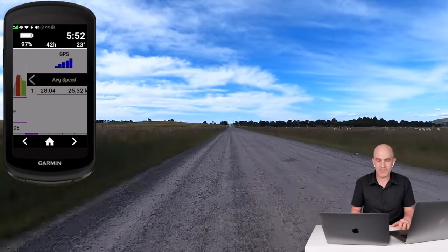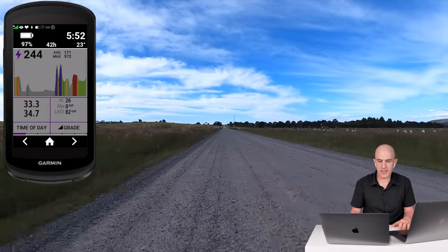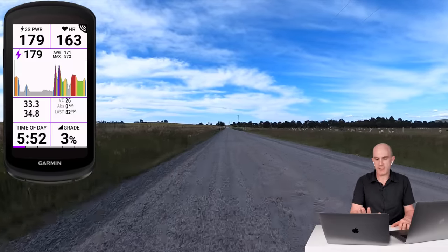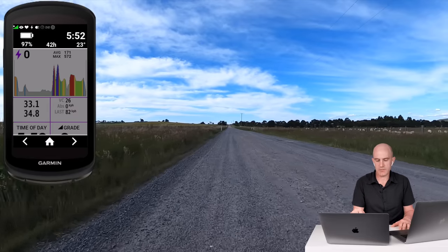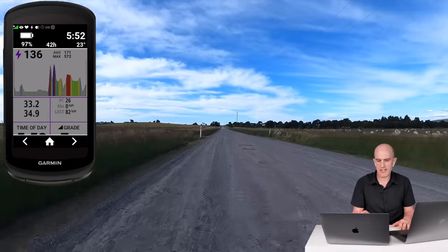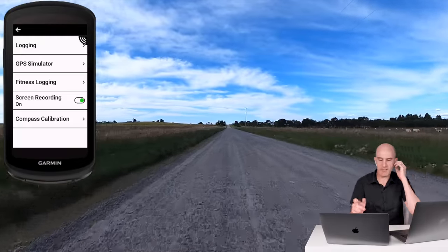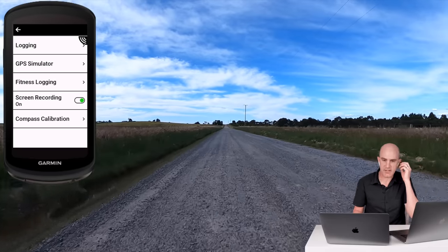What I'm doing here on screen, you're seeing the Garmin sort of flip around. To get to the screen recording, to put the Garmin up on screen, you've got to be on your main ride menu and you press and hold your number one screen, or your first lap screen. Press and hold that right arrow down the bottom there. I'm just trying to do it while I'm riding gravel, so it's bumping around. Bang, and it'll pull up that hidden screen there. On that hidden screen, you've got a few different things to do.